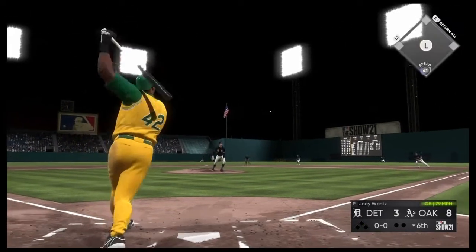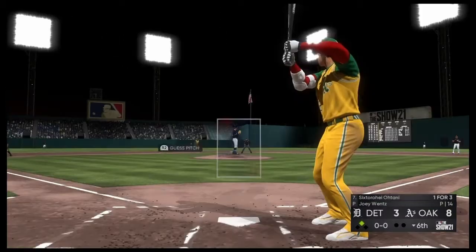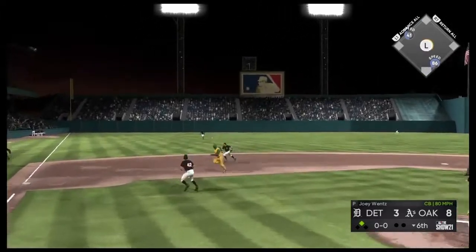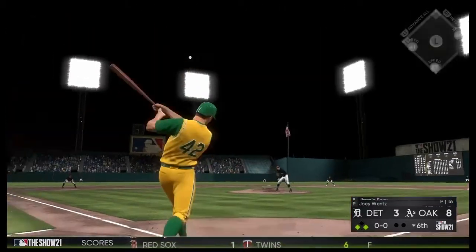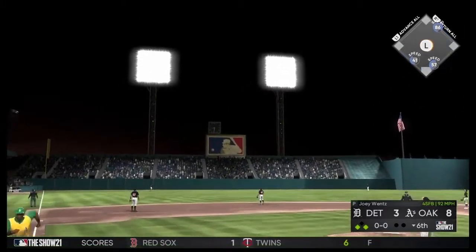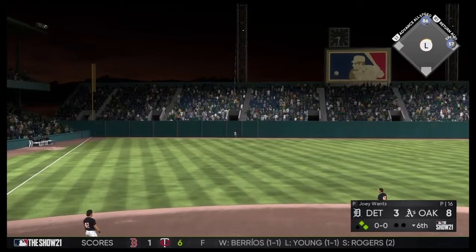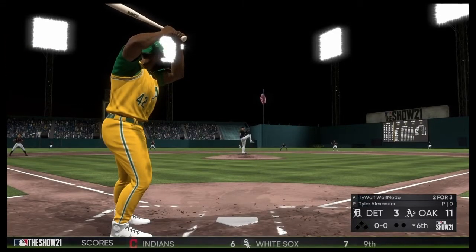Stung into the gap in right center for what should be extra bases. So now to the plate, number 42, as he hits one on a line to left field. He's off to a hot start, but it's his ability to hit high and deep out to left. Left fielder looking up at the track, the wall. Gone!